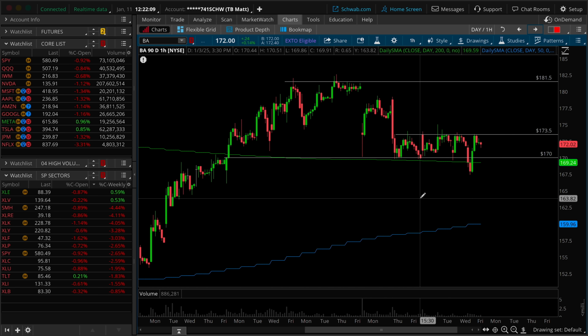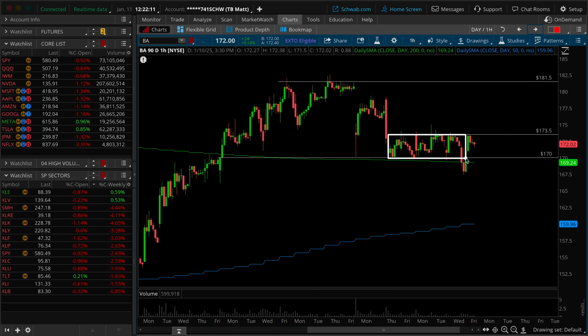Here it is on the hourly, right? Look at all these equal lows. Look at the flush point. Look at how the daily 200 SMA is right there. Sellers sweep it. Cannot stick a lower high underneath. Overhead supply does not confirm. We close in range. This is the trade idea for the week. All right, so BA possibly over 173.50 into 180.150.